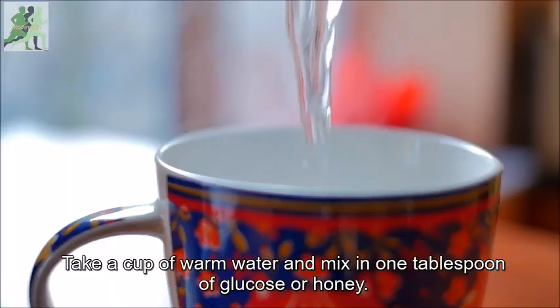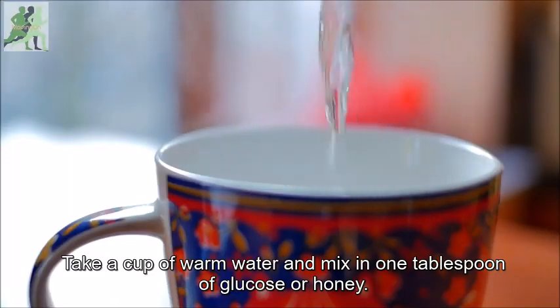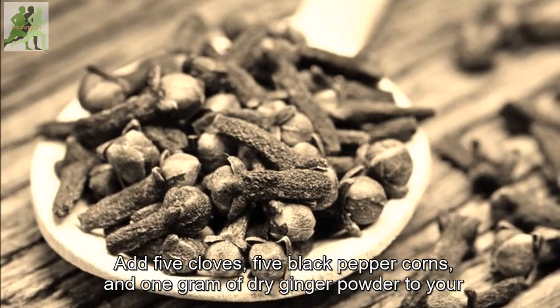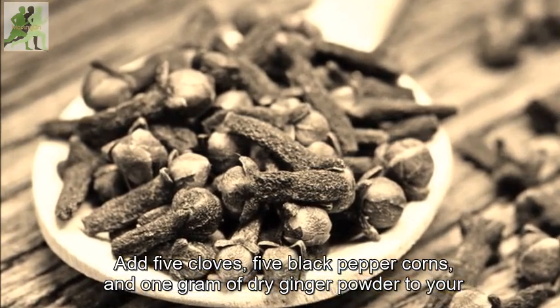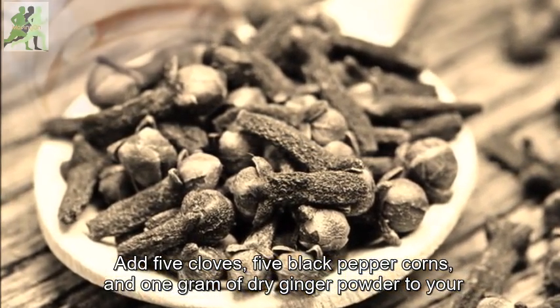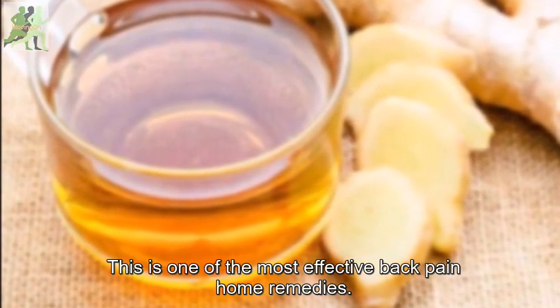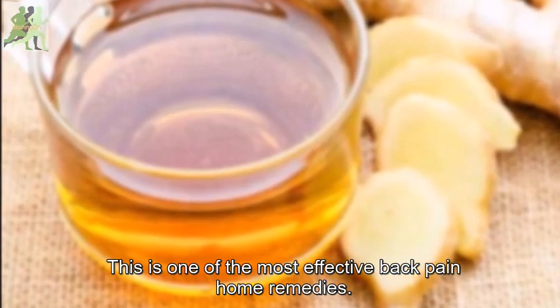4. Take a cup of warm water and mix in 1 tablespoon of glucose or honey. In the morning, drink it on an empty stomach. 5. Add 5 cloves, 5 black peppercorns, and 1 gram of dry ginger powder to your regular tea and drink it twice a day. This is one of the most effective back pain home remedies.